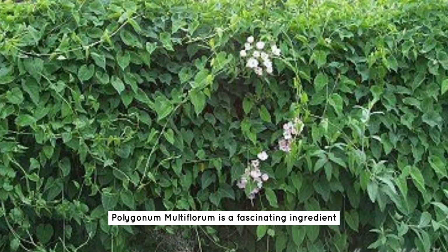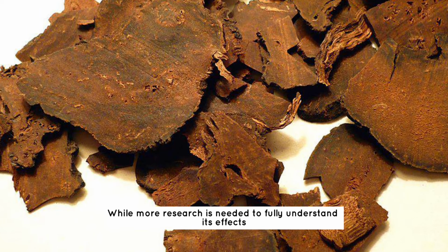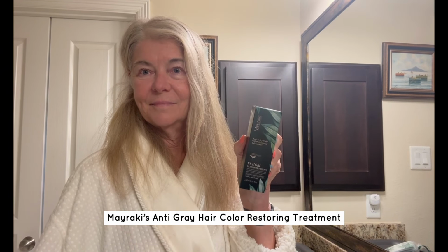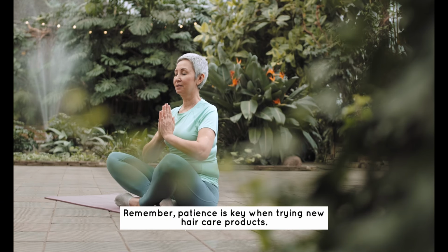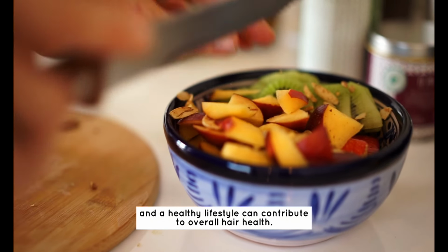Polygonum multiflorum is a fascinating ingredient with potential benefits for hair health. While more research is needed to fully understand its effects on gray hair reversal, it offers a natural approach to managing gray hair. Remember, patience is key when trying new hair care products. Consistent use and a healthy lifestyle can contribute to overall hair health.